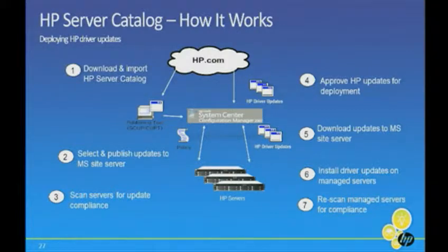Here's a bit of an outline as to how it works, and there's a link at the end of the slide. When you get the slides, there's a link for the publisher site. Essentially, you're pulling down the HP firmware and driver updates for Windows. They are scanned by the SCCM server, incorporated into the catalog, and then via SCCM and the agents, they are deployed, if you want them to.